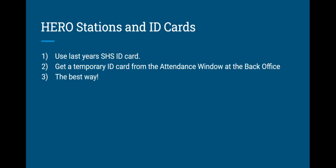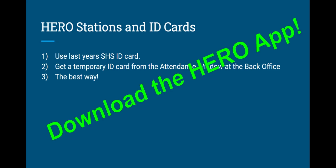After you've been screened for symptoms at the Hero Station, we will scan your ID card in order to print you your receipt. If you have last year's ID card, we ask that you bring it with you for quick screening. If you don't have an ID card yet, we can print you a temporary ID card from the back of the attendance window. The very best way to get your ID card scanned is to download the Hero app.